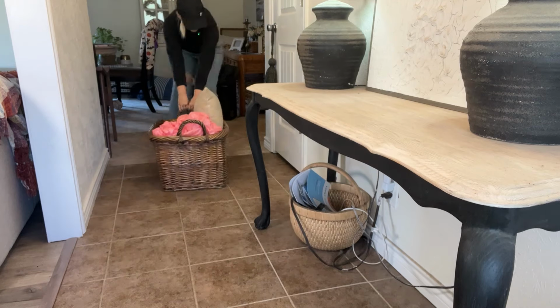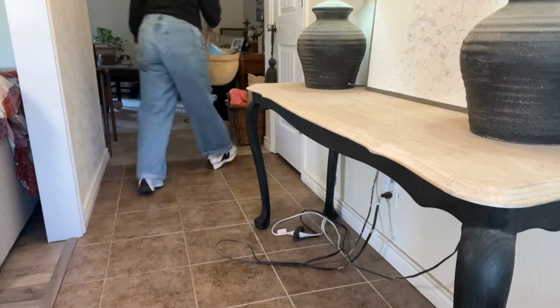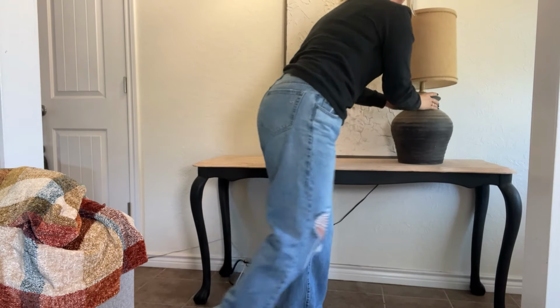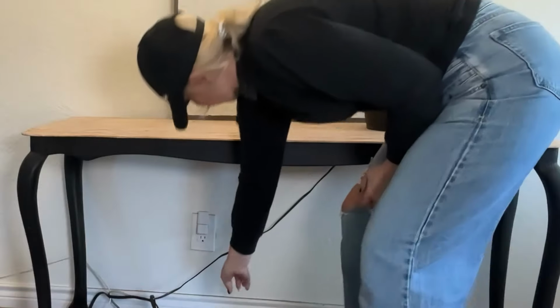Does anybody else just have those spaces where you gather all the things, all the electronics, all the shoes, all the weights? Yeah, that's what this space was. These lights were actually thrifted lamps. I painted and then rubbed dirt all over. I still absolutely love them.